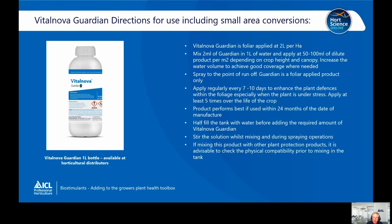Obviously, the water volume will depend on the crop height and canopy. So increase the water volume if the plant is quite dense or tall. If the plant is close to the ground, not much of a canopy, I would always recommend going to the lower amount of water because you're going to maximize the amount of product that the plant gets access to. Spray it just to the point of runoff because Guardian is no use to you or the plant if it's in the soil or the compost, and it is foliar applied only. Apply regularly every 7 to 10 days to enhance the plant's defences within the foliage, and as I said, especially when the plant is under stress.